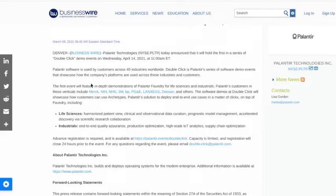The first event will feature in-depth demonstrations of Palantir Foundry for life sciences and industrials. Palantir's customers in these verticals include Merck, NIH, NHS, 3M, BP, PG&E, Lanxess, and Doosan, and others. The software demos at DoubleClick will showcase how customers can use Archetypes, Palantir's solution to deploy end-to-end use cases in a matter of clicks on top of Foundry, including life sciences and industrials.